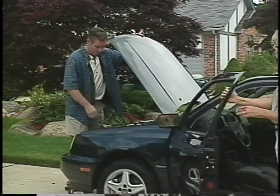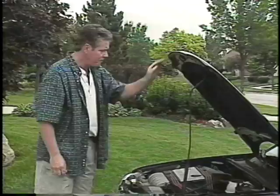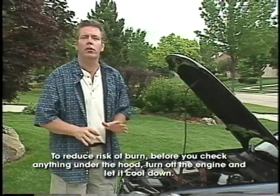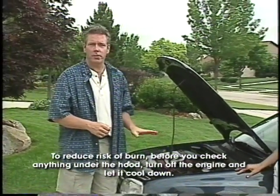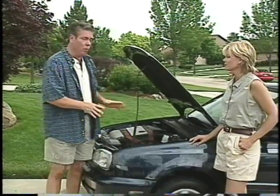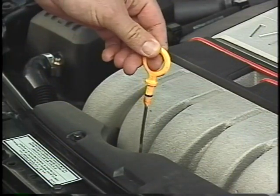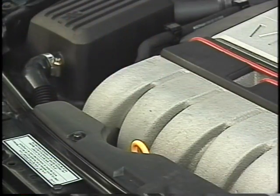When you open the hood, you should place the prop rod in the hole identified by the arrow. You should check fluids when your vehicle is cold and parked on a level surface. That way, you'll get a more accurate reading and prevent overfilling because the fluids will have settled. The engine oil dipstick is marked in red or orange for easy identification.